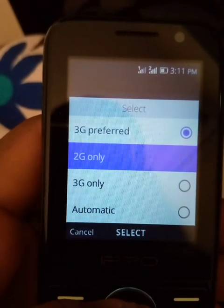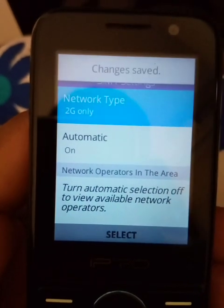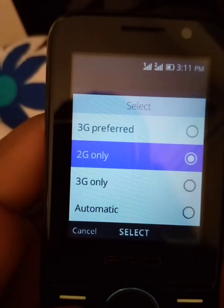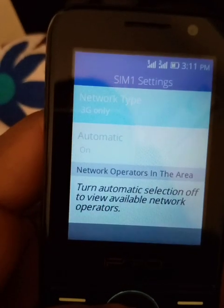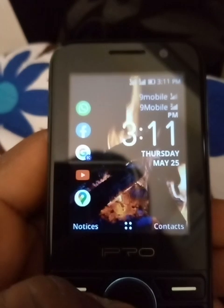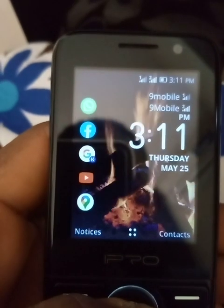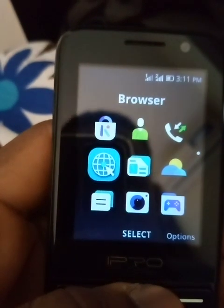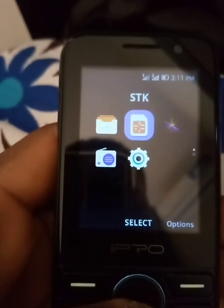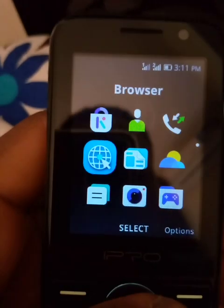But normally I prefer to do it manually. Just leave it on 2G only, because it's better that way when you're not browsing. And whenever I want to browse, I go to 3G only. So when it's on 3G only, I open my Facebook, WhatsApp, Maps, YouTube, whatever I want to open. Or I browse, or I download apps from the store, check the weather, listen to the news, update the firmware, do whatever I want to do.